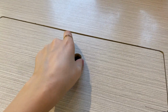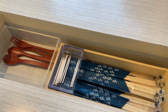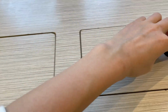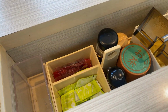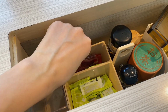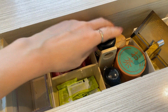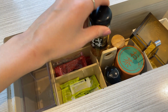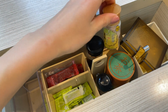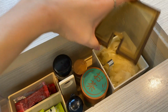On your table, you get this hole, and inside you can get your chopsticks and spoons and forks and some toothpicks if you need that, and also some, I guess that's wasabi. Yeah, wasabi, sweet soy sauce, sweet sauce, chili flakes, what's that, salt, tea, and black pepper, and some pickled ginger.